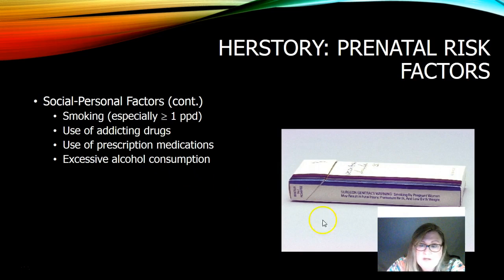So a lot of times with prescription drugs, especially antipsychotics, if the risks outweigh the benefits, they may stay on these during pregnancy, even though we may have some undesirable outcomes in the fetus. And then excessive alcohol intake. We consider that drinking at all, because we don't know what is acceptable, because we can't study it, because we know there is fetal alcohol syndrome.